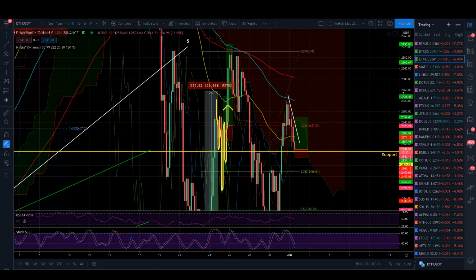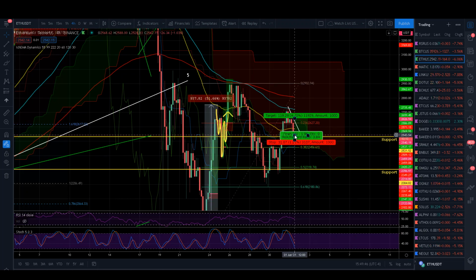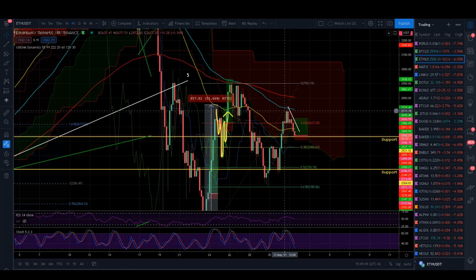We already pushed into the cloud briefly. This is similar to what I was talking about with the 4 hour on BTC. See how we kept getting rejected right at the bottom of the cloud? And the bottom of the cloud was such a major resistance, it kept pushing us all the way down. We finally broke into the cloud here, but because BTC hadn't broken into its cloud, the whole market came back down a bit. But this was a really strong sign, the fact that we pushed up.